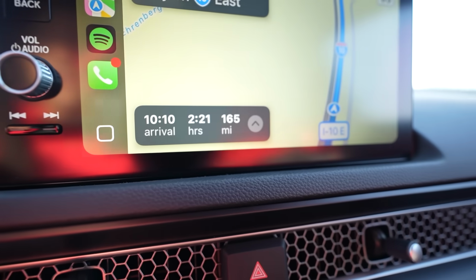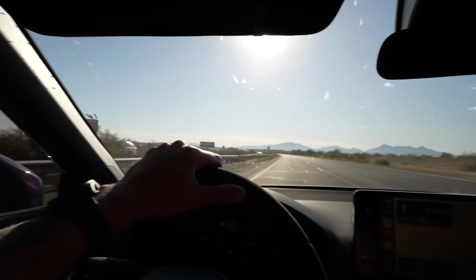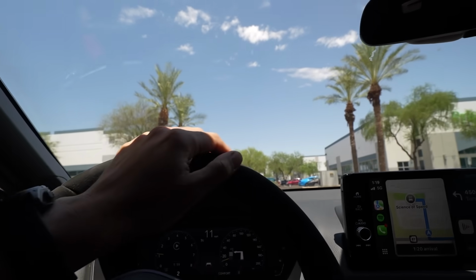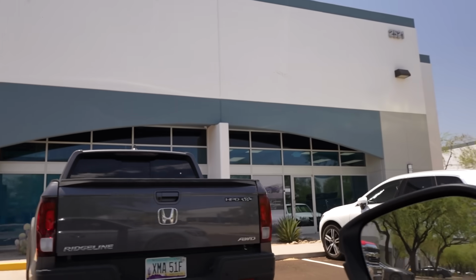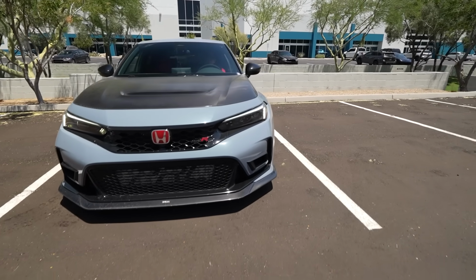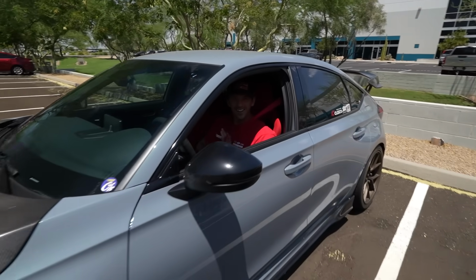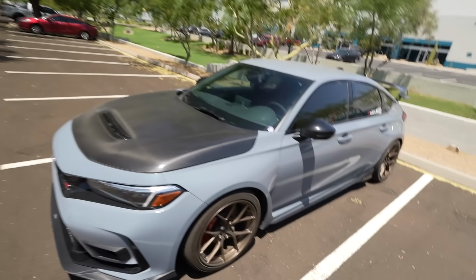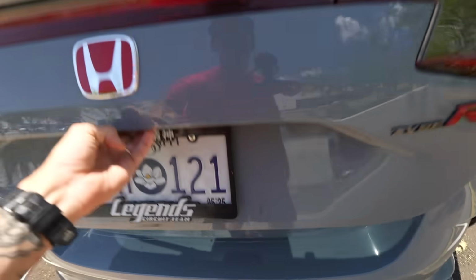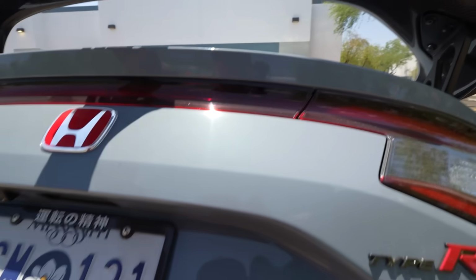Made it to Arizona. A little over 2 hours left to go. Arrived. Welcome to Science of Speed. Oh, we made it! 5 hours and some change, but we have made it all the way with our Type R delivery of the NSX engine. Now it's time to go inside and check it out.